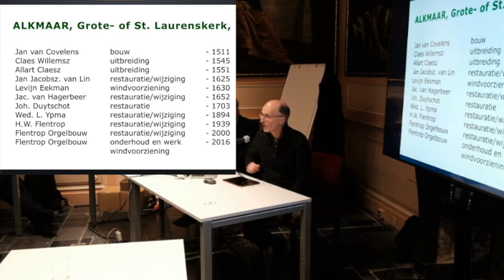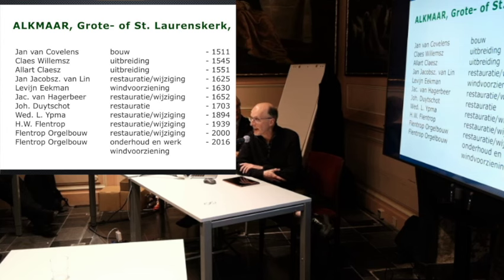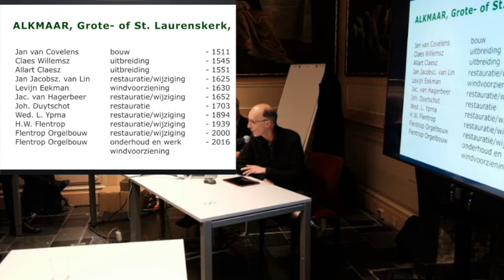Well, just to give you an overview of what happened to the instrument. So Jan van Covelens built it in 1511 as a single manual instrument with 8 stops. And very special is that it's a 6-foot case, so we have exactly the compass which was presented here by Johan, starting on F, F, G, A, up to A2, and A2 is also the top note of all the keyboard works by Jan Pieterszoon Sweelinck.